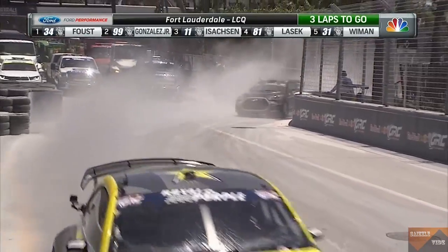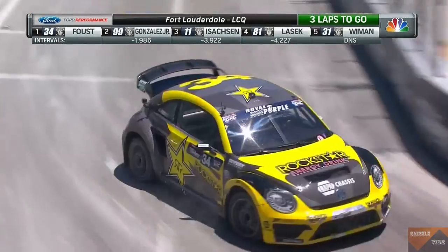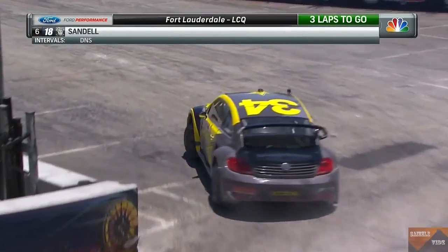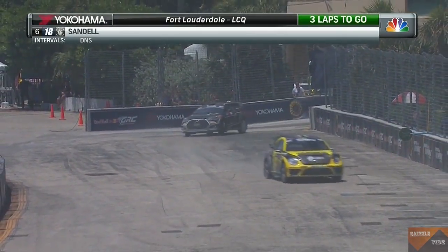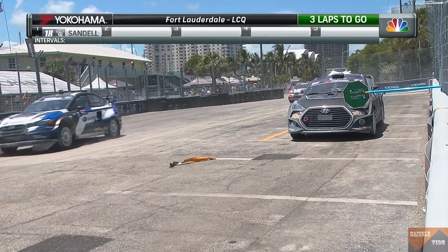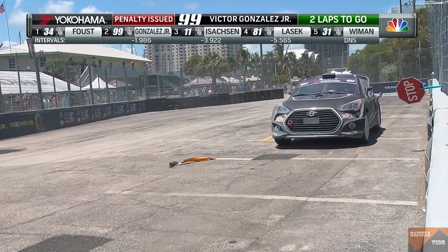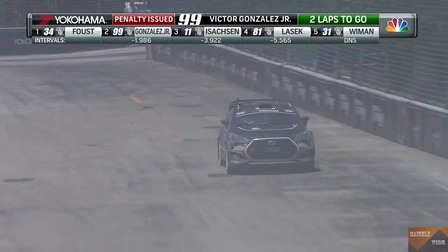Yeah, it's a perfect opportunity to fine-tune on those tire pressures that we just heard about. Figure out what's too much, what's too little. Tanner here doing a great job. He's clearly got his car all dialed in and he's pulling away. And Gonzalez here stopping for his penalty. And yeah, that's got to put him all the way to the back of the field. Both Subarus, so Sverre Isaksen and Bucky Lasek, are going to go through there.